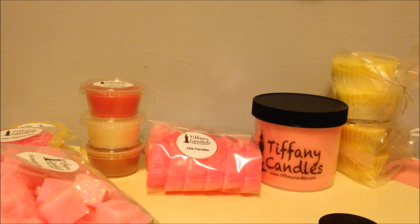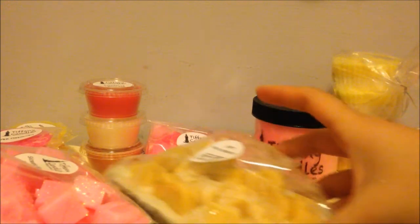Yeah, so I was iffy about this scent because I was like, won't it just smell like Donut Shop because Donut Shop is so strong, but you do get that creamy note from the marshmallow birthday cake.